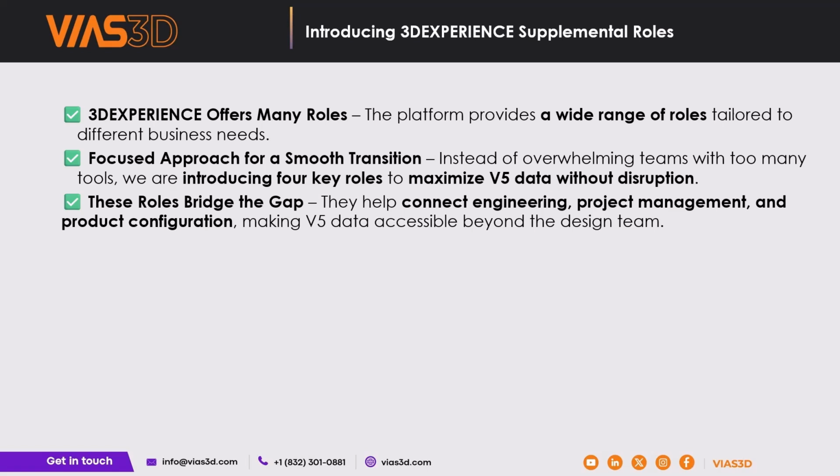So far, we've talked about why we need better design management, configuration control, and project tracking to improve the daily workflows within CATIA V5. But how do we actually implement these improvements without disrupting the engineers' day-to-day tasks and the way that they work? This is where the 3D Experience roles come in. These roles are designed to expand the way that teams interact with CATIA V5 data without forcing a drastic change to the workflows. 3D Experience provides a wide variety of roles within the platform, but our goal is to start small, start simple, and then scale up or accelerate as we begin to utilize the platform more.